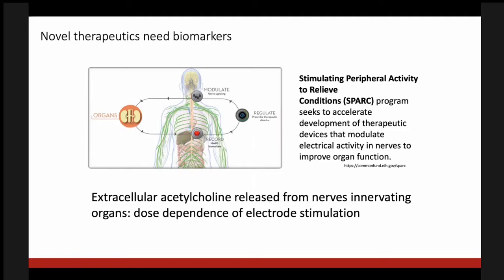But where we come in is that we can tell them exactly how much biomarker is released from that nerve so that they can very quickly tune their electrode to be releasing the amount of biomarker that they know will effectively communicate with the nerve. So it's kind of that instant readout of what's going on.